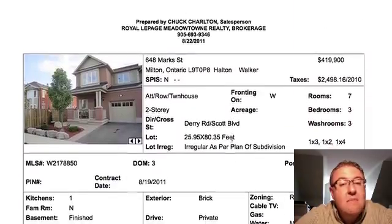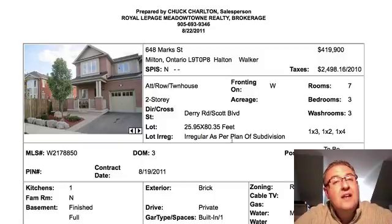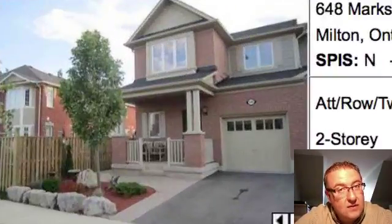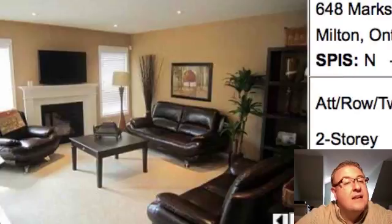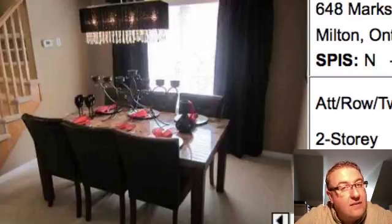So 648 Mark Street is at 419. It's a townhouse. It's only 1,500 square feet, so to ask 420 is certainly aggressive. Now they do have some things in here that I think, well, obviously you can see the landscaping, inside pot lights, really nice decor. The decor is going to add value to this home, even though most buyers in the back of their head know they're not going to get the furniture. The furniture is helping their cause, believe me.